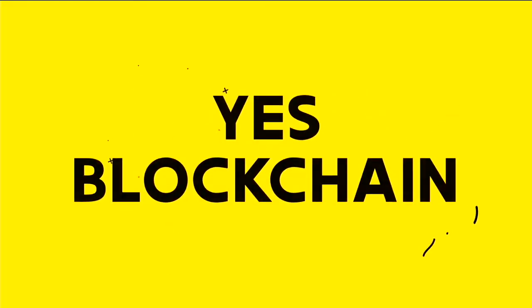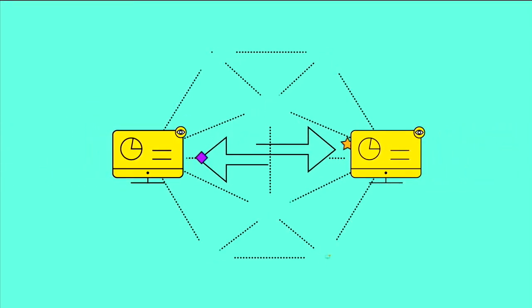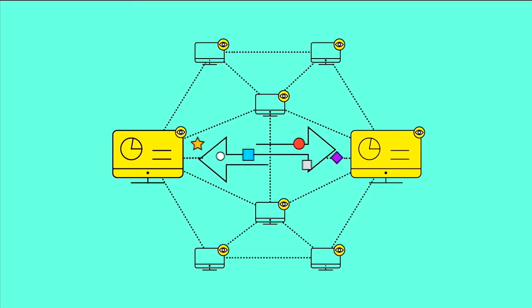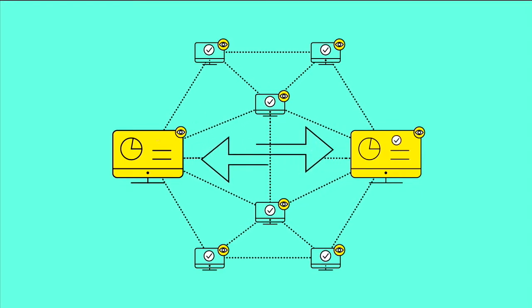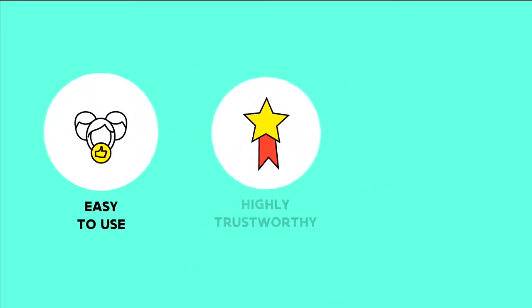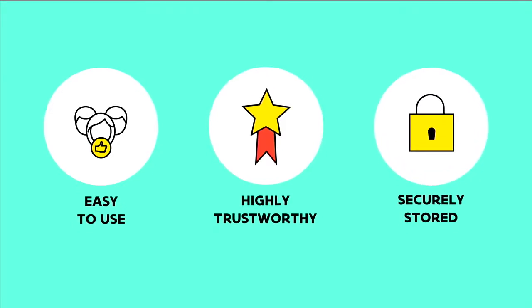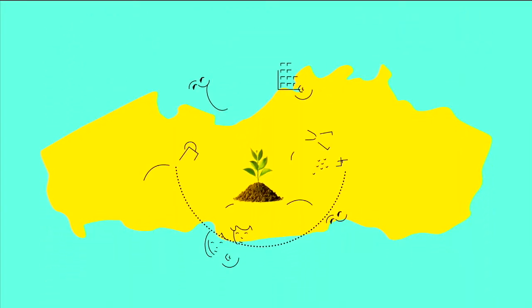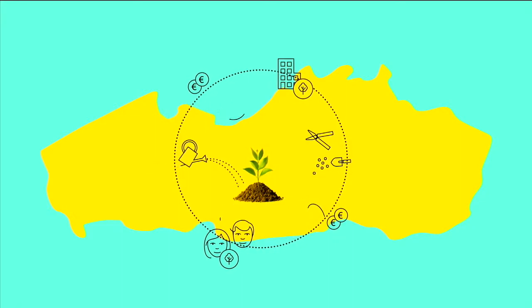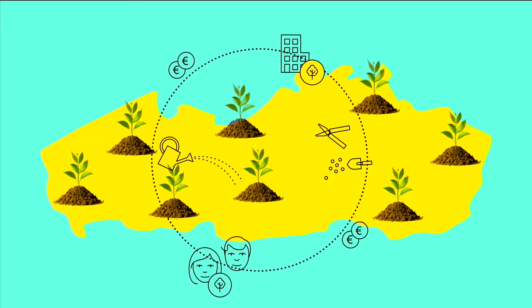Blockchain. Yes, blockchain. It's a new technology that will dramatically change the way we exchange information. More specific, it's a distributed ledger, in which all kinds of transactions can be exchanged and verified in a trusted way without the control of a central party. It's easy to use and highly trustworthy, as all the transactions are securely stored on the blockchain. The result of our prototype is a complete new ecosystem that maximizes the ecological, social and economic value for nature and forest in Flanders.